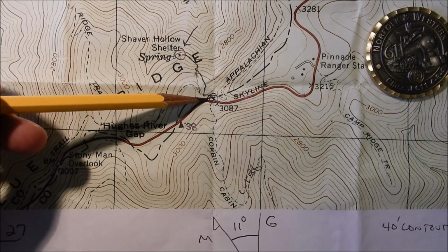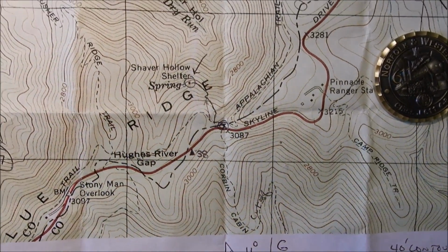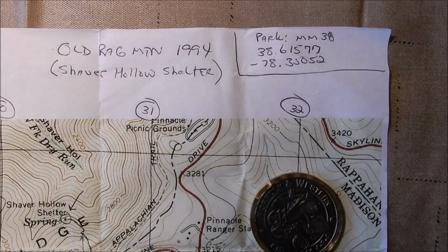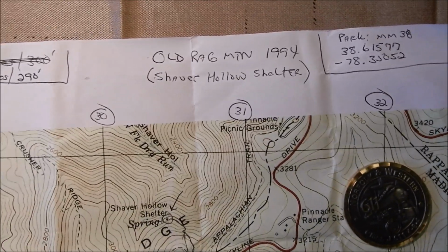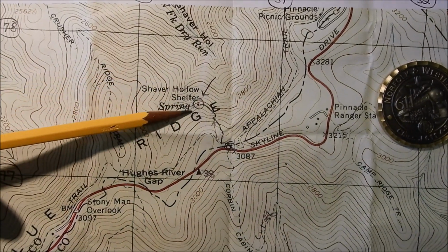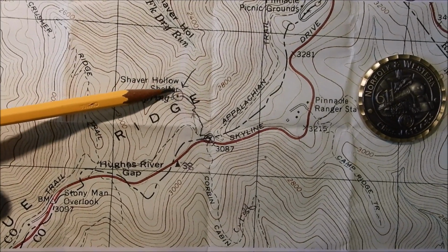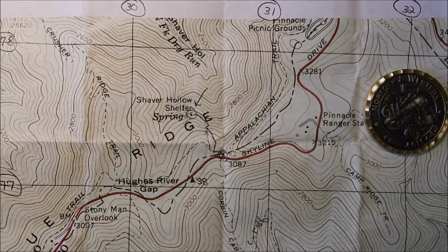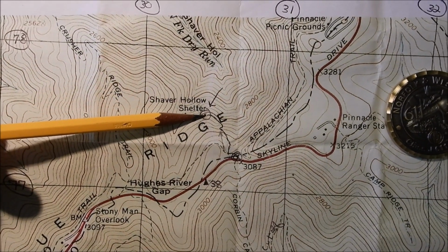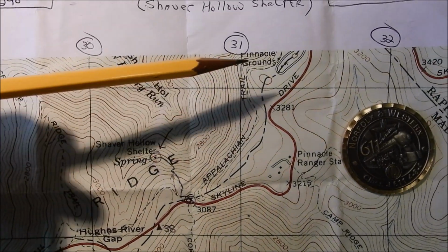This red line here is Skyline Drive, so you can see it's pretty close. You get too many party animals in those shelters and they tear them up, and then the Park Service has to clean up behind them, et cetera, et cetera. So there was a bunch of shelters, about 5 or 6 of them, including this one, that they took out back in the 60s. And I've always wanted to see if I could find the site where it was, and so that's what this hike was about today.